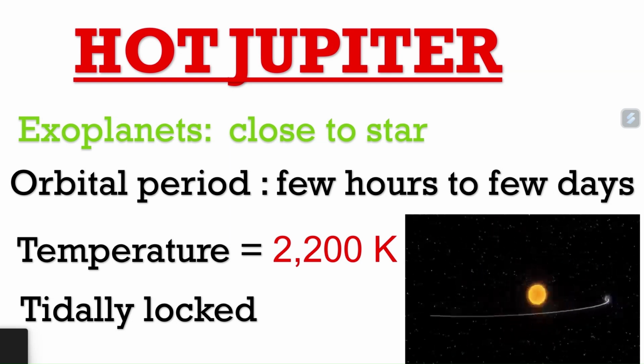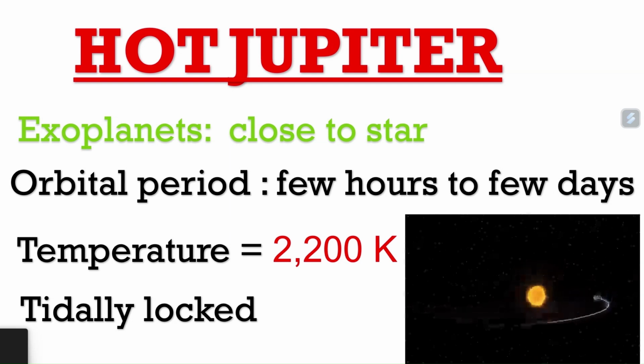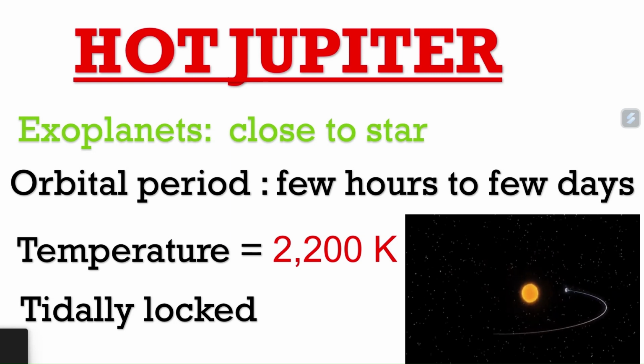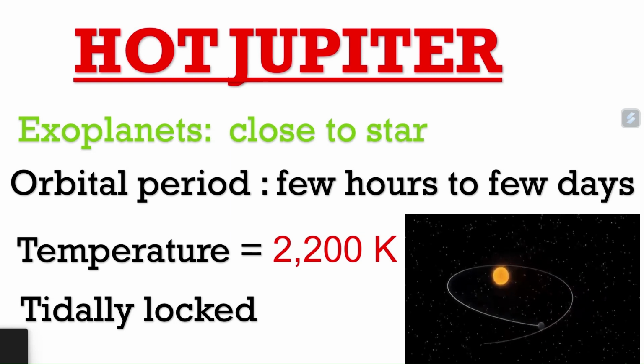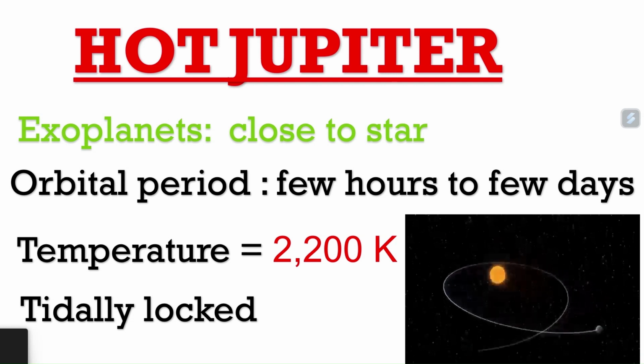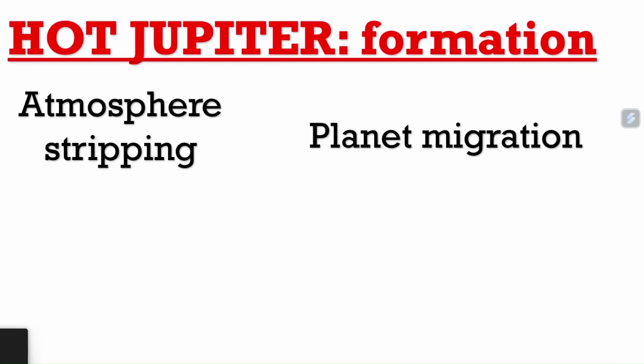They are also called roasters because they are so close to the star that they are tidally locked, meaning the same side of the planet is always facing the star and thus they are in permanent day and night. The prevailing theory at the time was that giant planets like Jupiter would only form far away from their host star. They are extremely hot, with temperatures reaching up to 2200 Kelvin.